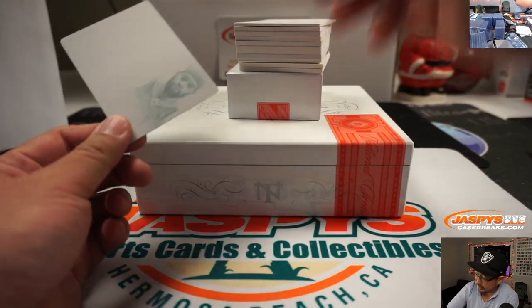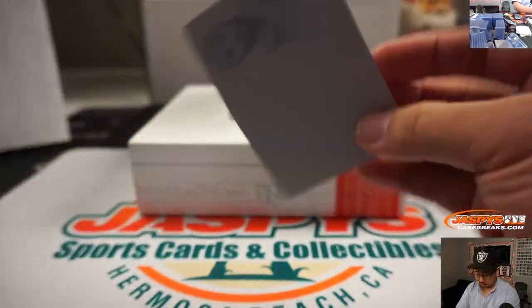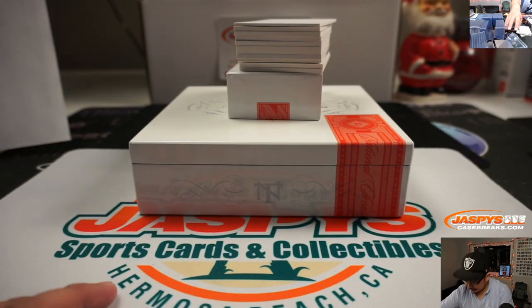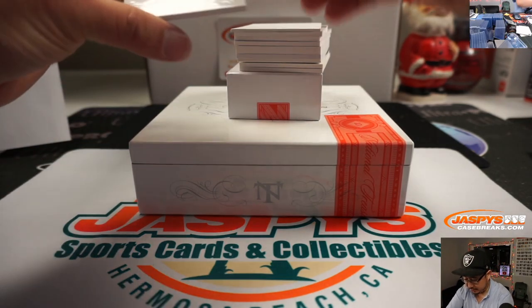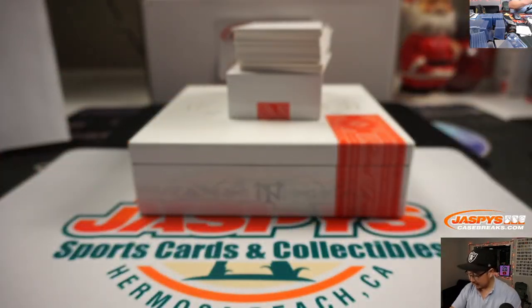Use this blank card here to hide the hits. Got a play right here. Vince Carter, Dallas Mavericks edition of Vince Carter. There you go. So, Jeff, all aboard the Big Hit Express. Woo-woo! All right. Now, the meat of the case. 44 out of 99. Kyle Lowry.